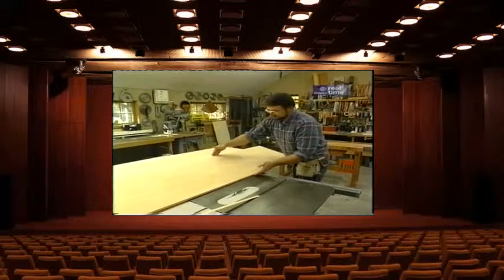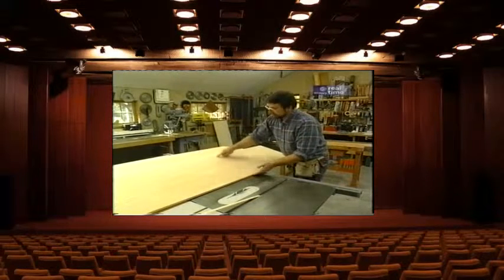Now, this step is known as sizing the panels. I want all my panels to be nice and straight and square. So the first step is to rip it to width. I've actually ripped a little bit off of each edge. The final dimension now is about a 1/16 inch wider than what I want.